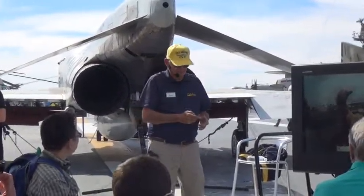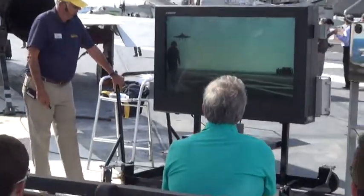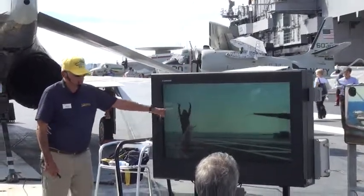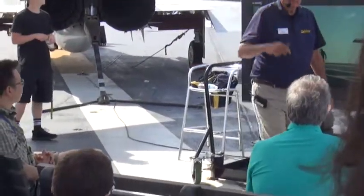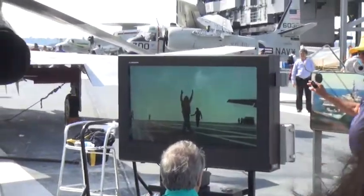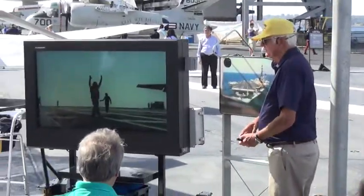Everything right where it needs to be. And we make our way up to the flight deck finally. Here we get to see a wide variety of different aircraft that they have on display on deck here. In the aft end of the ship, we have one gentleman giving us a display of the landing of the aircraft, both daytime and nighttime. And up forward, we listen to a gentleman give us the information on launching aircraft on Catapult 1 and Catapult 2. But look at this graphic.